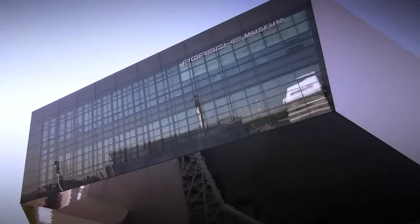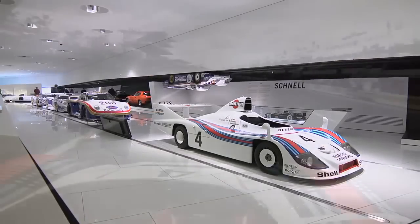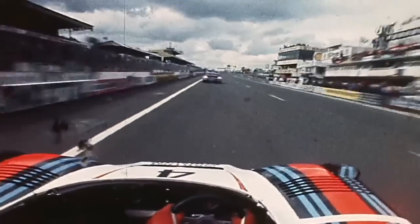Here we store our museum's collection, more than 500 cars, and for me that's a magnificent place because here you can feel, you can see, you can smell the Porsche heritage of the last 8 decades. So it makes it a very special place for me as a Porsche historian.